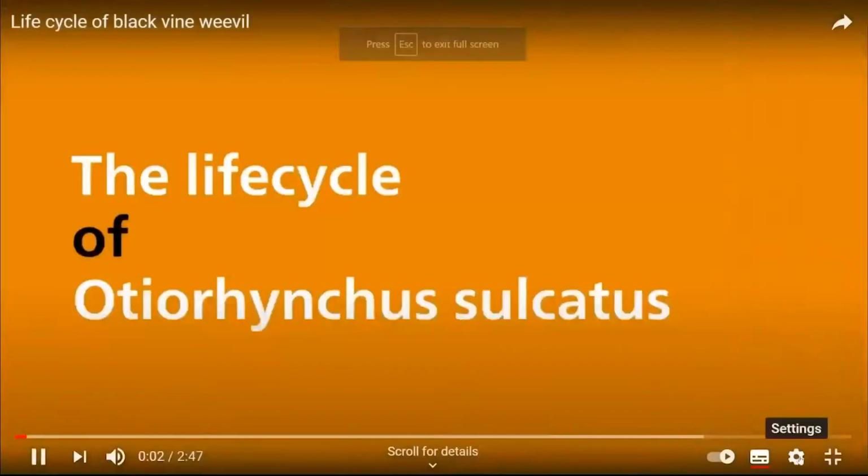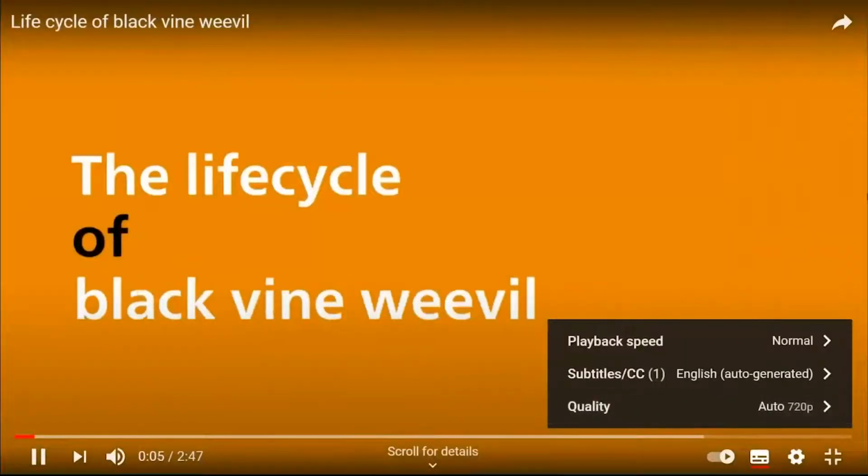So here you can see the female weevil. Okay.